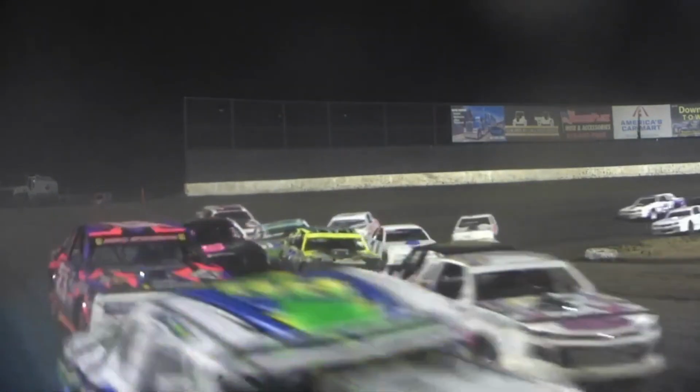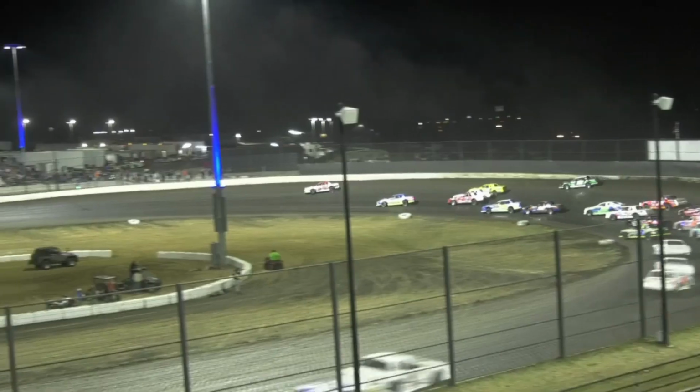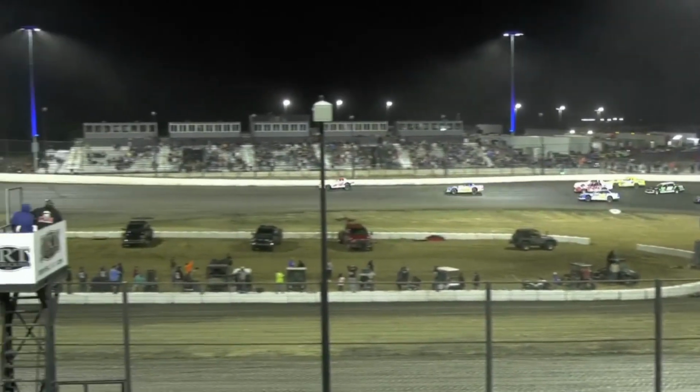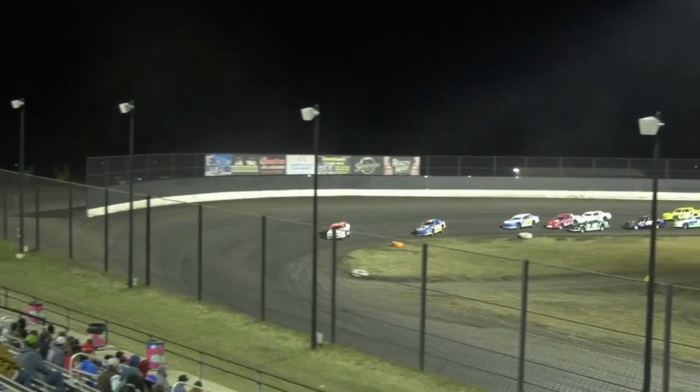He is currently 3 wide into turns 1 and 2. The 8 to the outside. They're going to try to sneak by him. Do they go 4 wide? They do. The bottom side's open. The 82 says, thank you very much. The Iowa racer going to move up into the third spot.